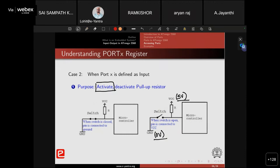So Dhaya is asking to explain again. I'm taking your doubt as: when the switch was pressed, why was 0 read, and when the switch was open, why was 1 read. If you see, when the switch is closed here, there is a connection, the switch is connected to ground, and that is why the value read here is 0. And when the switch is open, we get a direct VCC connection here, and that is why 5 volt or 1, the high value, is read. When the switch is closed, we get a direct path to ground. That is why 0 is read.